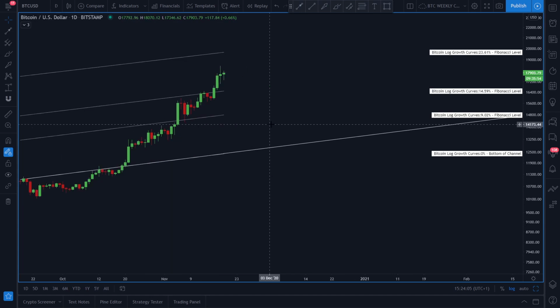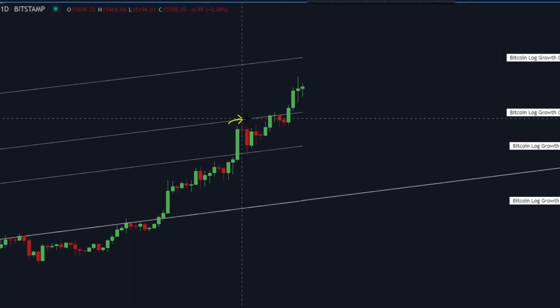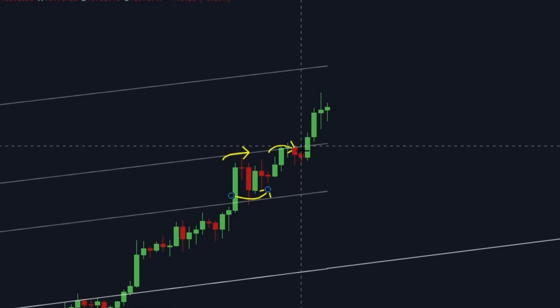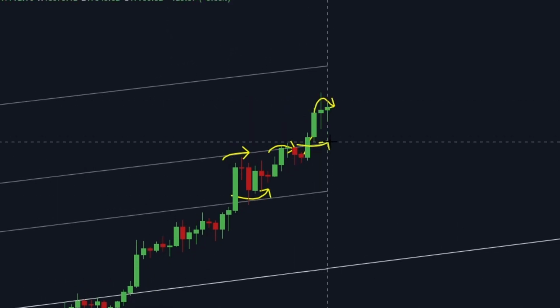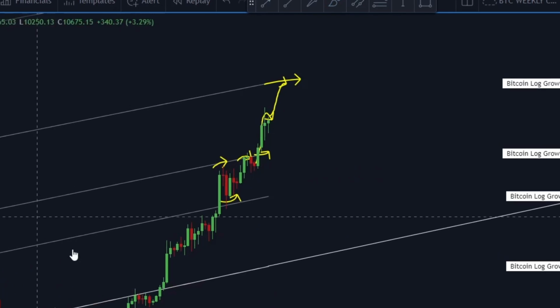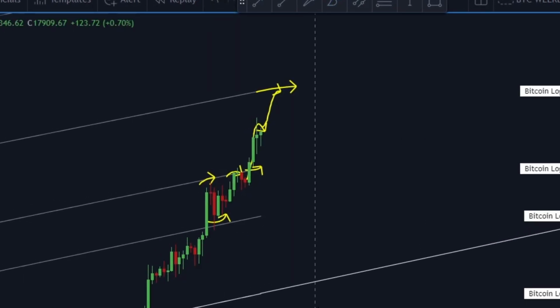If I would delete everything, you can also see the same logarithmic growth curve acted as a resistance, not only the support here, right? But now, since we have clearly broken out of one resistance level, which was the 14.59 Fibonacci level, which scenario are we expecting? I told you guys, we might be getting gravitated towards the 23.61 Fibonacci level. So this here right now is a possible scenario which could be unfolding for Bitcoin.